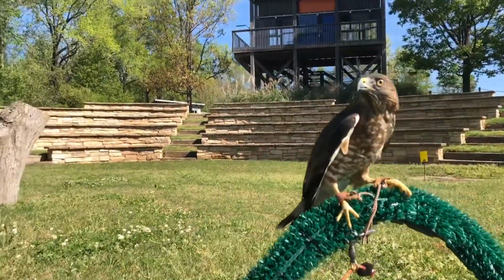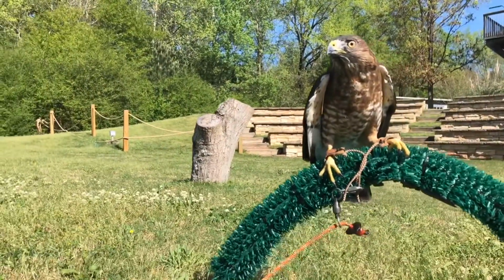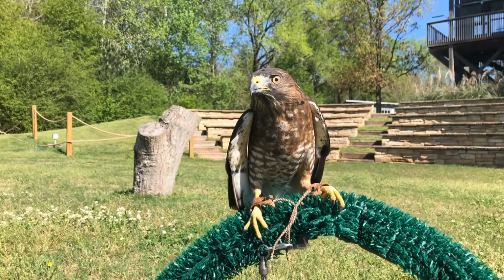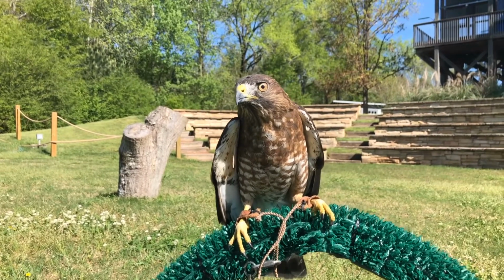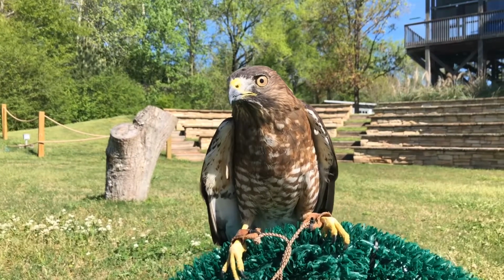And that's how you can identify them between some of the different raptors, the hawks that might be flying around in your areas. Like I said, a little bit more secretive. You don't see them as much, so this might be some of your first times even seeing a broad-winged hawk. But now you've learned a little bit more about them, and hopefully you'll be looking for them in the future.